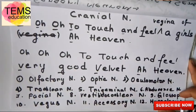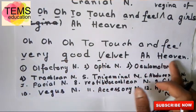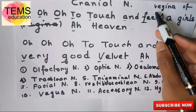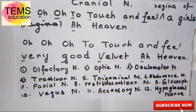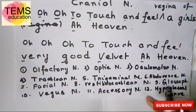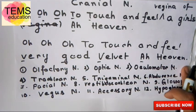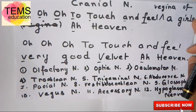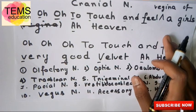So these are the 12 cranial nerves, and the trick to remember them is the line: O O O to touch and feel very good velvet a heaven, or O O O to touch and feel vagina of a girl a heaven. So only try to remember these lines.